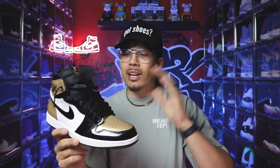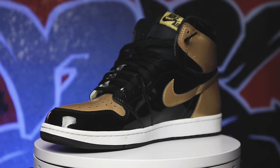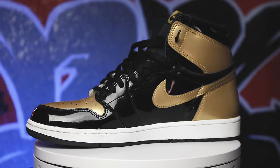I don't know how much they're worth in current time. I used to have a couple pairs. Now I just got one that I rock every now and then. End of the day, great shoe. I love them. Let me know what y'all think down below in the comment section.